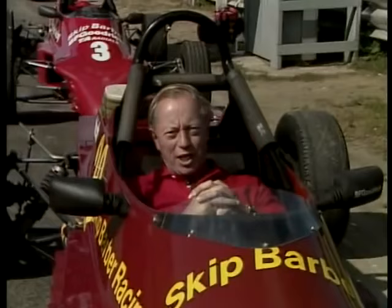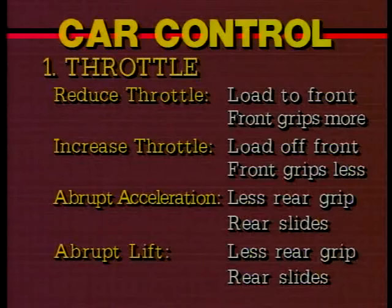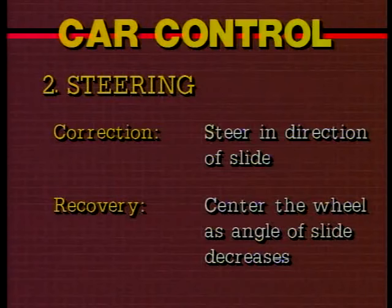As we've seen, a skilled driver uses both the steering wheel and the throttle to control the car's attitude when it's cornering at the limit. We can affect the grip of the front tires by smooth throttle application. A smooth reduction increases front grip. A smooth application reduces front-end traction. If we abruptly change the throttle, either on or off, we can make the rear of the car slide more. On the steering end of car control, the driver must develop the ability to correct for a slide, but also be ready to recover so as not to spin in the opposite direction.